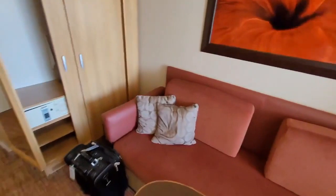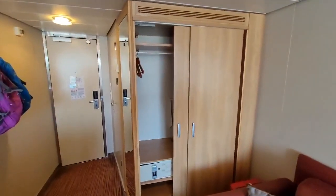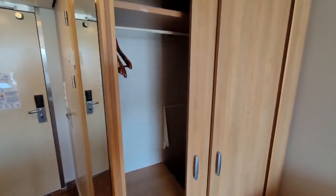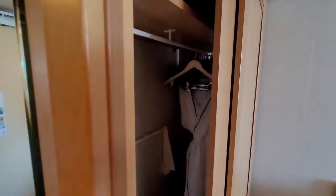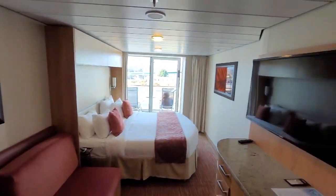Nice couch with a table. And then over here is a closet. The closet seems a little small to me compared to other cruise ships, but still there was definitely plenty of hangers. There's more down there with two robes, as well as a safe, which is nice. So we'll make it work. It is a nice room.